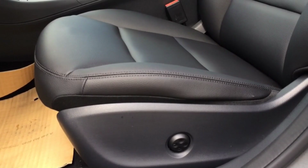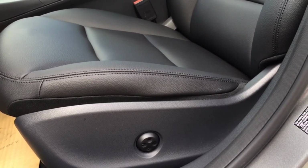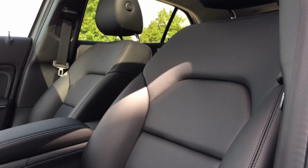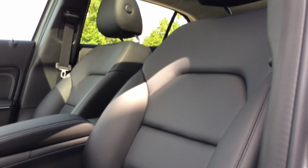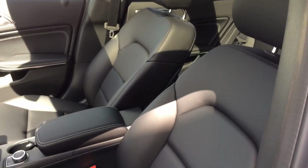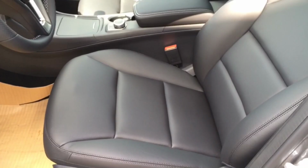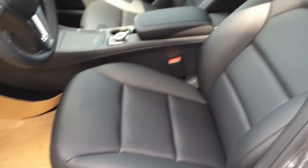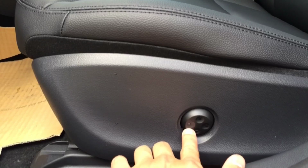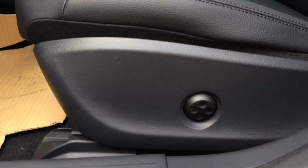Here is a closer look at the seat. It is not perforated, but does offer 3-stage heated seat options. Both front seats feature 14-way power adjustable seats, including 4-way power lumbar support with 3-position memory for each seat. The memory system for the driver's seat records 3 stored positions for the seat plus the power side view mirror.